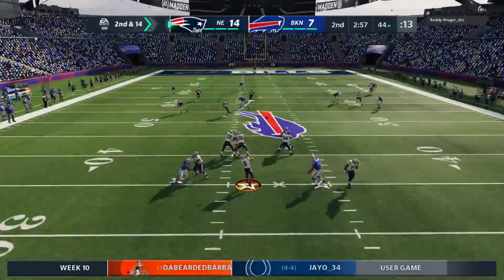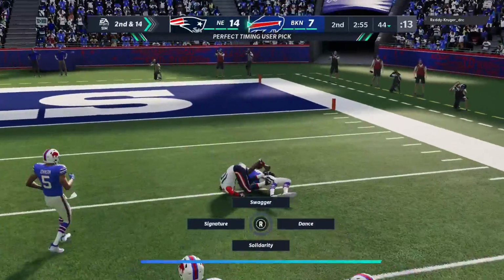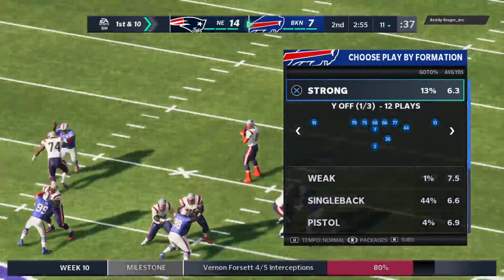Operating from the gun, Wilcox. He'll let it go deep for Freeman. A 50-50 ball here, and it's intercepted. Picked off at the 11. And a big turnover there as his guys will get the football back.